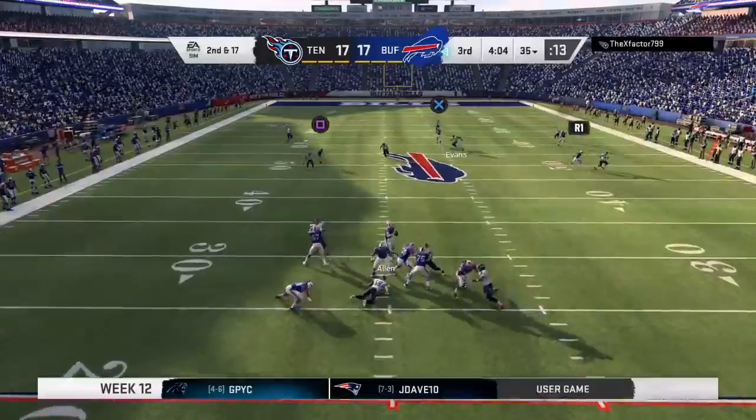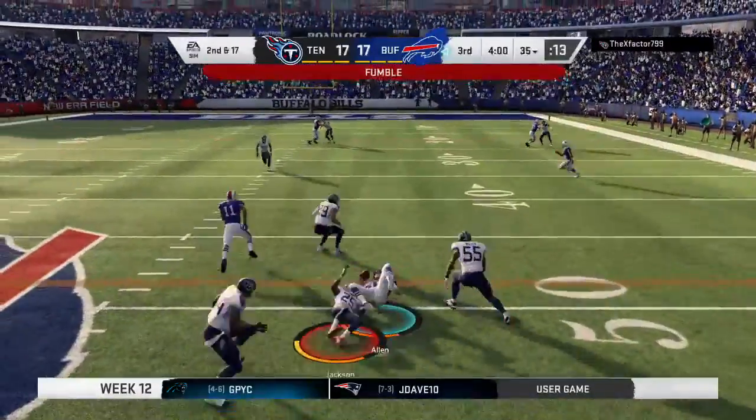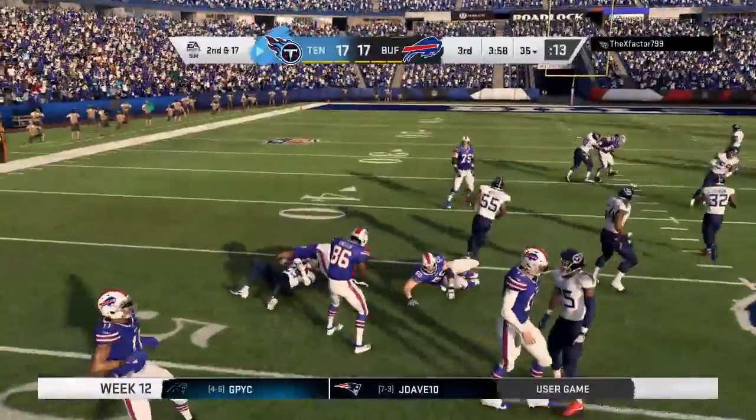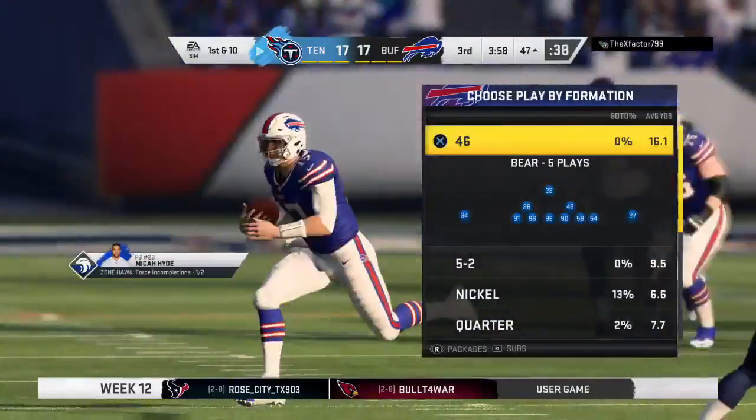Down he goes. And an alley to run. Allen hit. He lost the football. It's picked up by the Titans. And he'll return this ball across midfield to the 47-yard line.